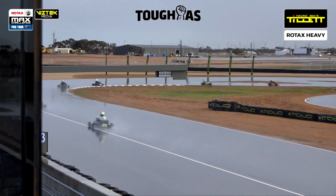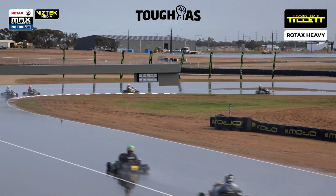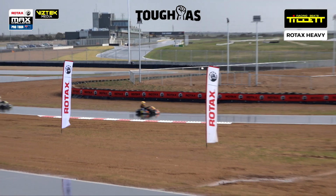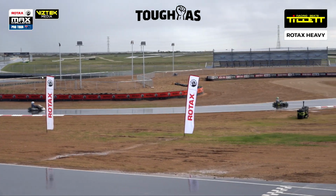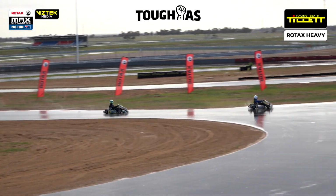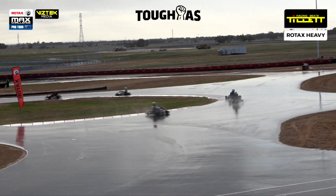Down to turn number 1. Board, he's been a regular podium visitor throughout the course of the season so far. A bit further back at the moment, but the DR Kart team and Christopher do know how to pull one out when the opportunity arises.